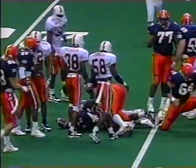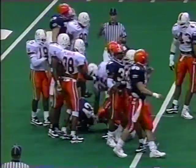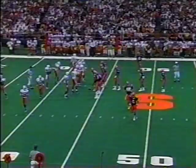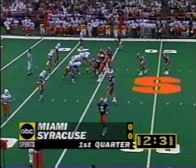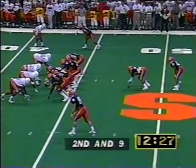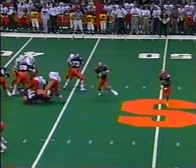Into the middle goes Kirby Dardar, a senior out of Tampa, and there's not much there. Kevin Mason waited his turn, and did you know that he was the number two rated passer in Division 1A quarterback standings? He waited and waited and waited, and finally Marvin Graves was gone, and Kevin Mason got his chance, and he has been the starter all season long. And he's improving, Keith, each game. Both teams coming into the ball game at 6-1.